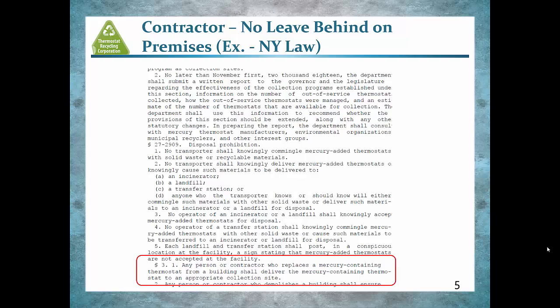Buried in this particular legislation, it also says that it is a violation of New York's conservation law to leave it behind on the premises. So you actually have to drive it to a collection site or, depending on the state, be part of a collection program to get rid of the mercury thermostat. In New York, it's a fine of up to $500 per violation, per repeated offense. So we recommend that you check your state laws, depending on the state that the project is in.